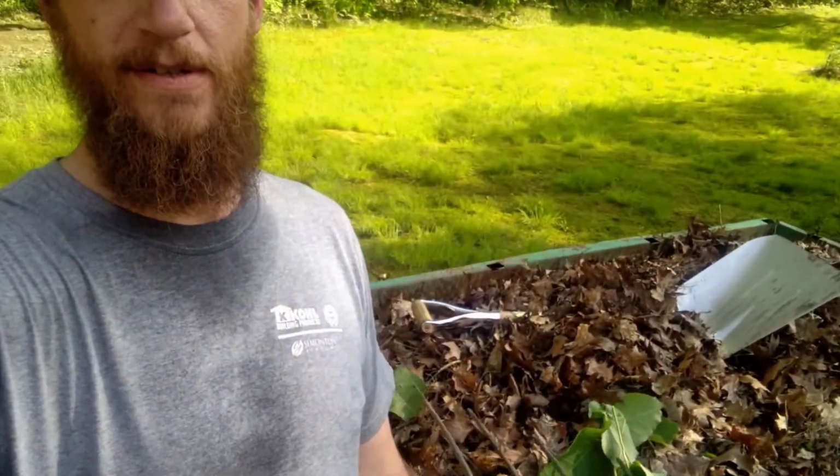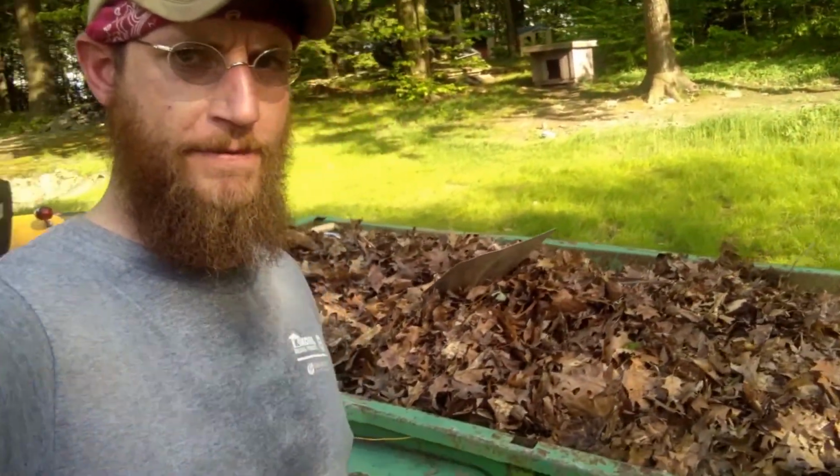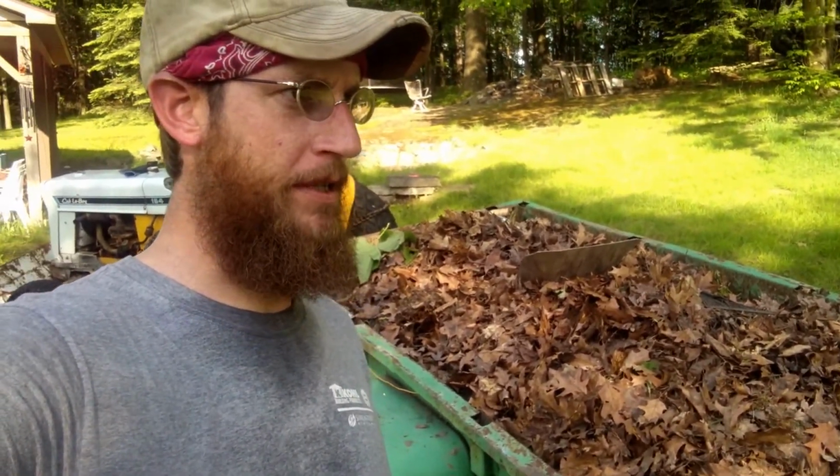So I've been working around here at the Homestead today. Had to do a bunch of running around this morning, so I got a late start. It's late afternoon now, but we are finally done with leaf raking and debris cleanup. As you can see, I got our third trailer full. Yeah, it's a lot of leaves. I need to get done with this, which I about am. I also have shrub cutting in there.